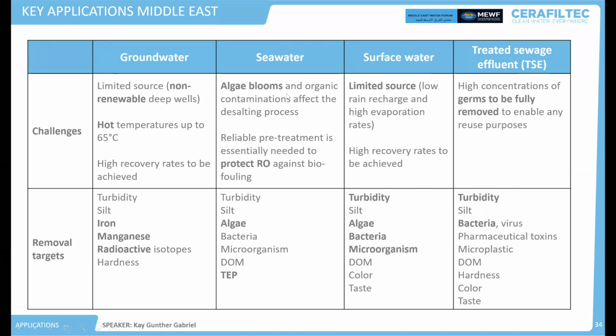And the key process in seawater is desalination. So you need a very robust and reliable pre-treatment solution in order to protect the RO. For surface water, the Middle East is also a limited source because you have less rain and very high evaporation rates. So if you have water in a dam, it's a limited source. When you want to use this water, you should implement technologies which have a very high recovery rate. Challenges here: turbidity, algae, bacteria, microorganisms.